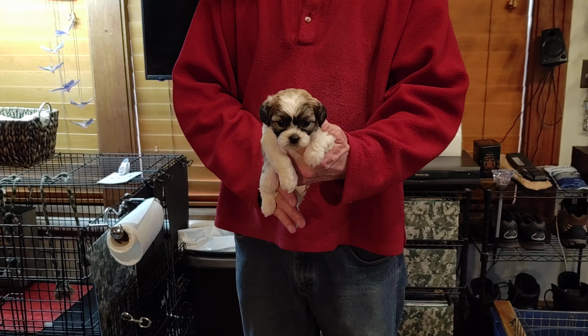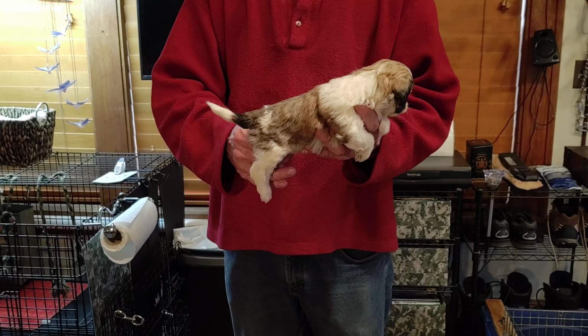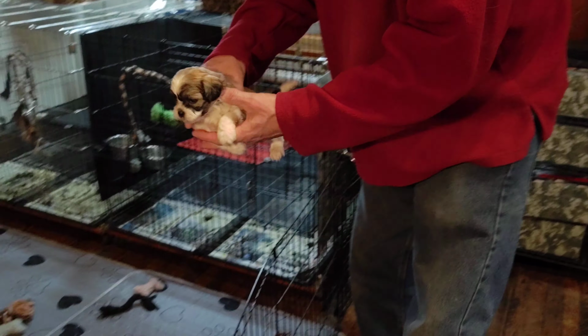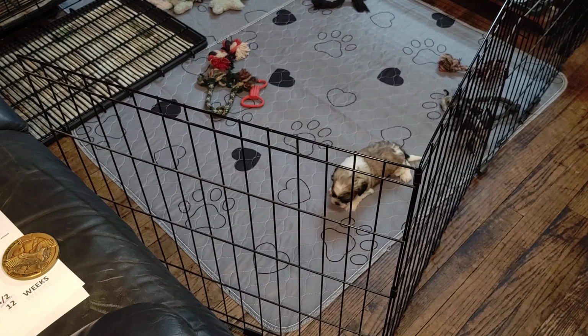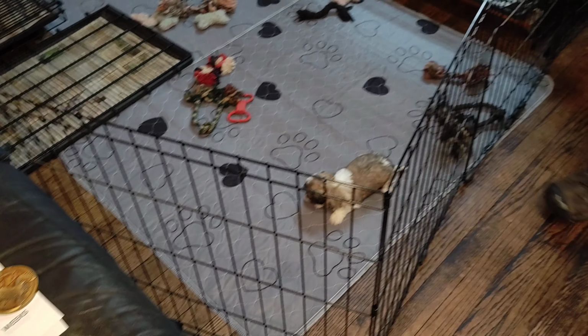Here's Luella M1. He is 5 weeks old. He is a teddy bear, one half Shih Tzu and one half Bichon. And they're out of the whelping box and have dry food and water to try along with mommy's milk.